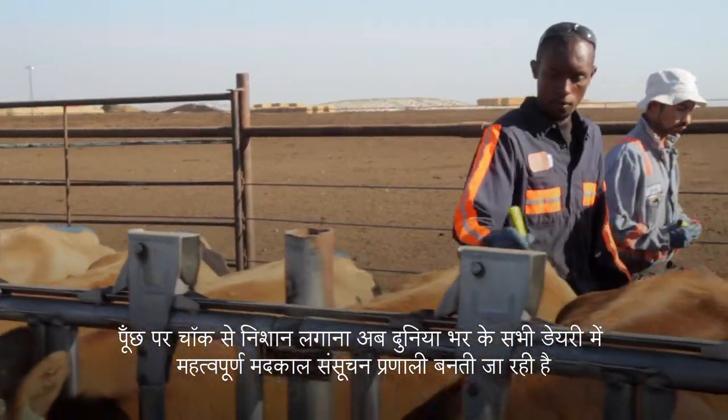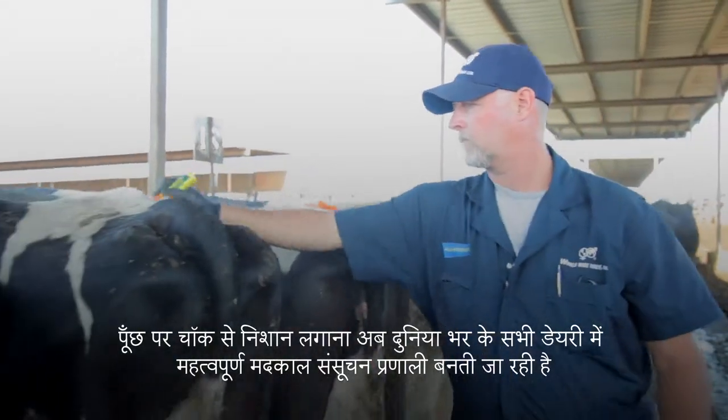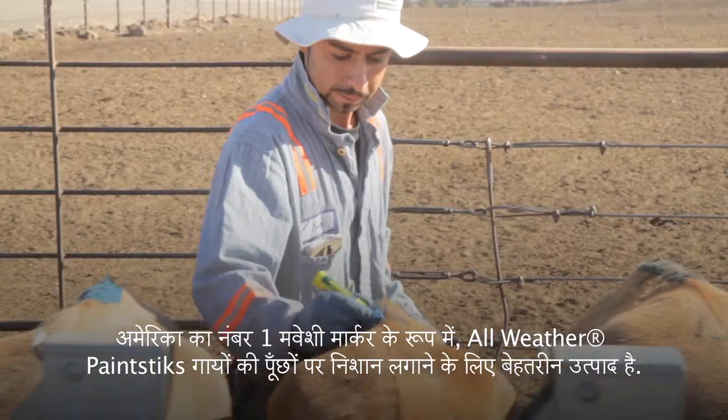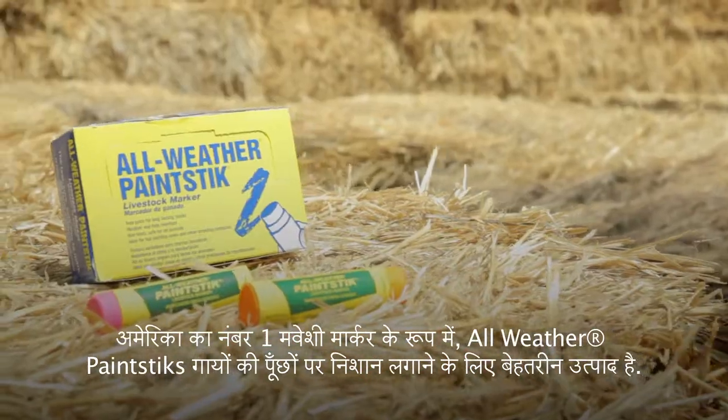Tail chalking is becoming an important heat detection system on dairies all around the world. As America's #1 livestock marker, All-Weather Paintstiks are the perfect product for tail chalking cows.